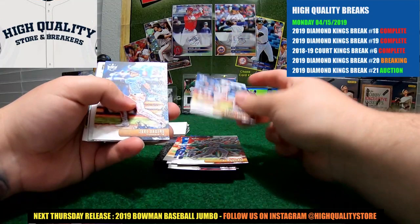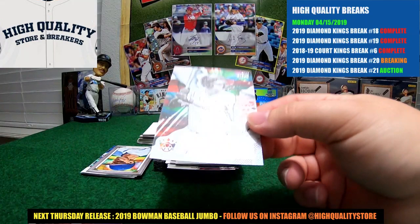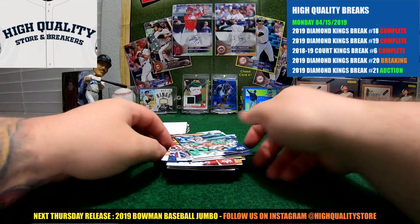We got an auto coming after. DJ Bowers, we got Maestro. Houston Astros, nice. Houston Astros, Maestro, we got an auto for Flanders Light Mike, nice piece for you, buddy. Maestro for Houston. All right, two pieces in this box already. Let's see what else we got. We got a nice portrait, Francisco Lindor.